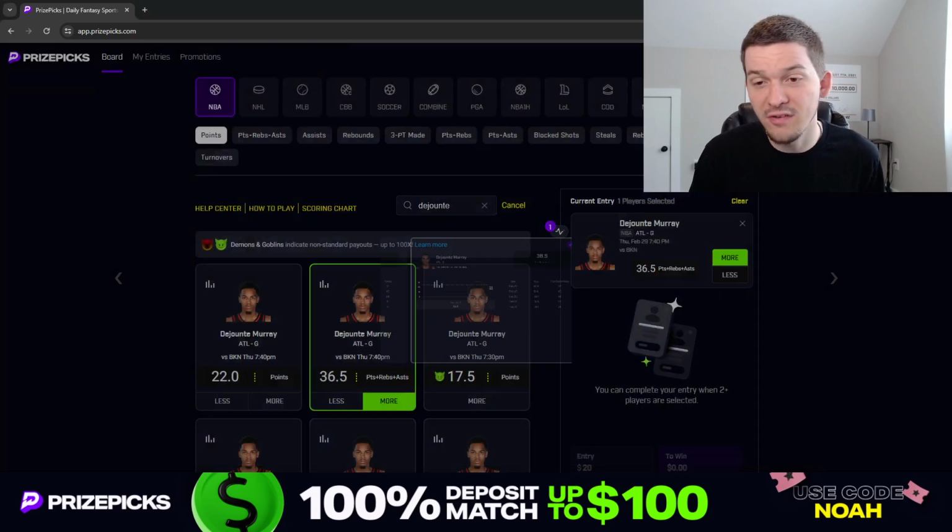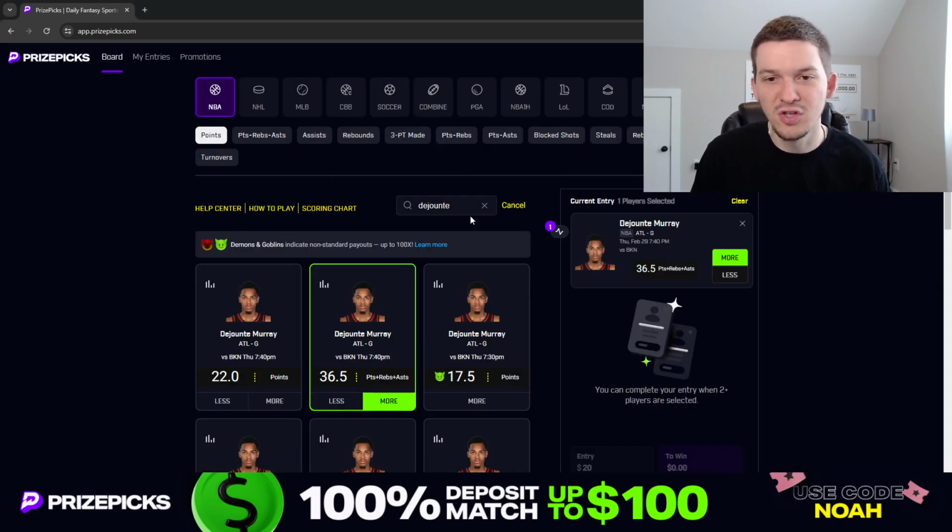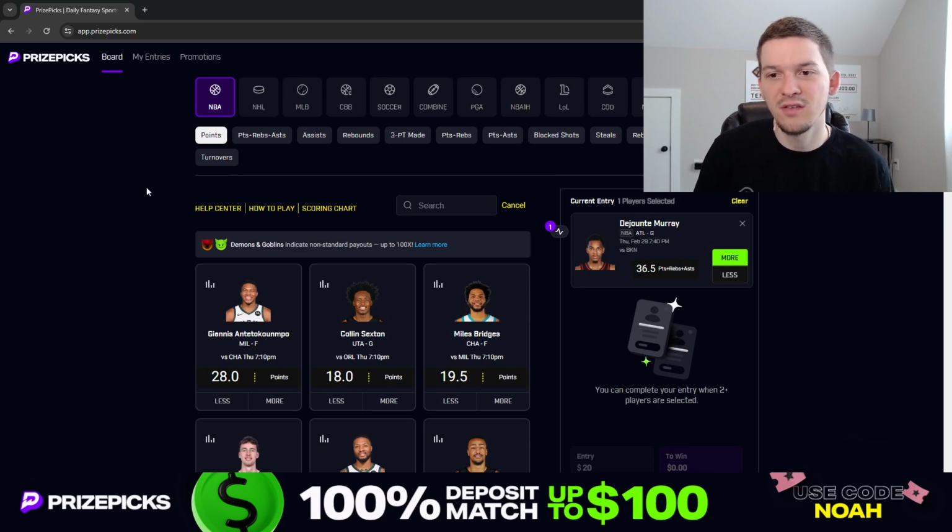I like over 36.5 PRA here. The usage and the role is just so good right now for DeJounte. I wouldn't be surprised if maybe 2 weeks from now, his PRA line is sitting in the 40s. I could definitely see it get to a point where DeJounte has a 39.5, 40.5 PRA line almost every game. I think this feels like a good spot to buy low while the books are still trying to adjust to how to project him without Trae.